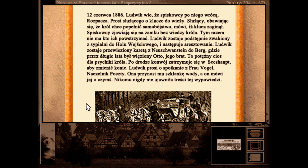While on the way, the group stops at Seeshaupt to change horses. Ludwig asks to see the postmistress, Frau Vogel. She brings him a glass of water and he says something to her. She never reveals these last words to anyone.